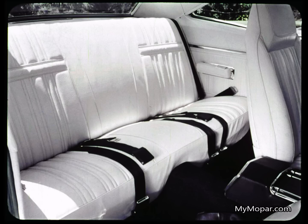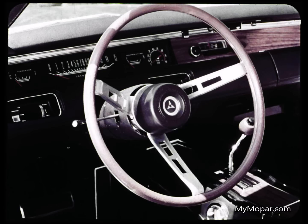Here's the roomy rear compartment with standard safety belts. An optional deluxe restraint package includes a fastened seatbelt light. Turn signal now incorporates the lane change feature. You just press the lever part way and hold it to signal a lane change. Then let go, the lever pops right back. For a full turn, you fully engage the lever as before.